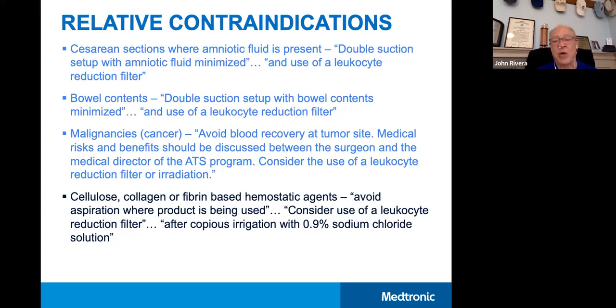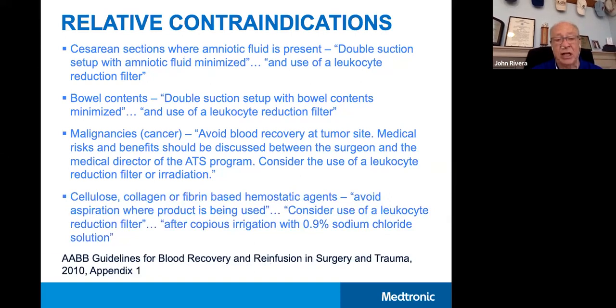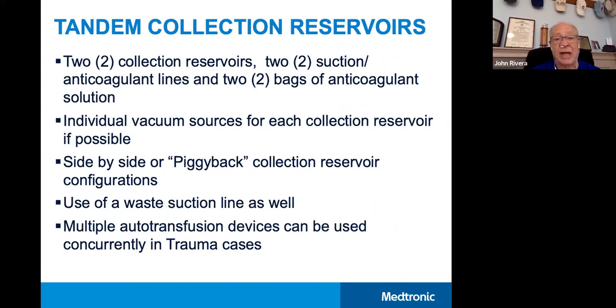However, if you have any questions on the agents as well as devices and solutions being used during autotransfusion, look at that product insert that you threw away, because it's up to the manufacturer of that device, agent, or solution to have done the testing and to label the device as being cleared for autotransfusion applications.